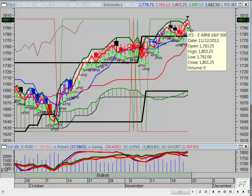So we have to watch, be mindful, be careful. The intraday support and resistance ranges are narrowing in. So either we're going to get an explosion, an upside explosion, or we could get another downside correction. So keep that in mind. We're still technically at a crossroads.